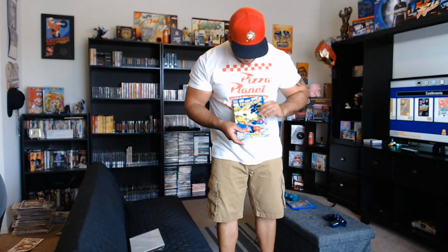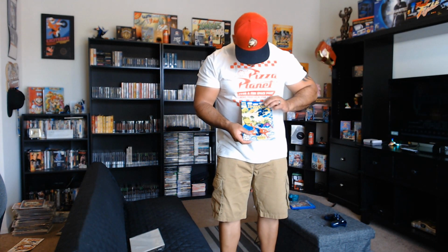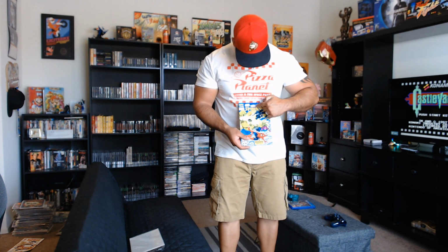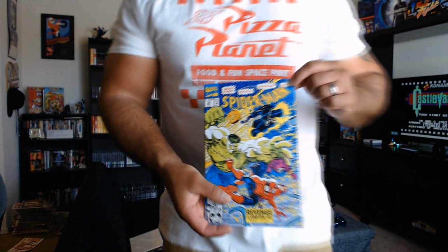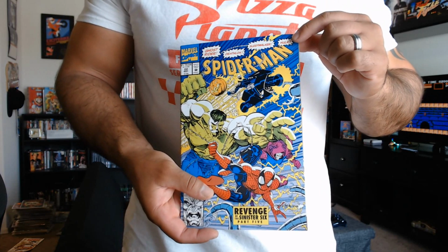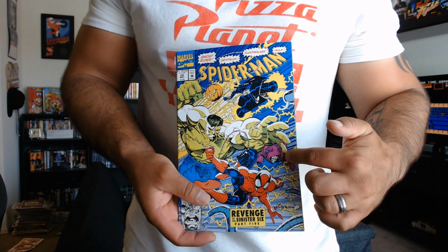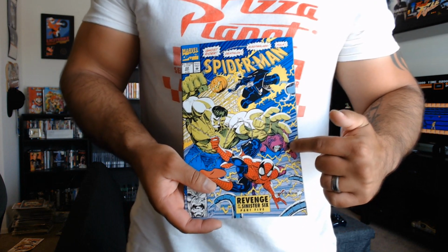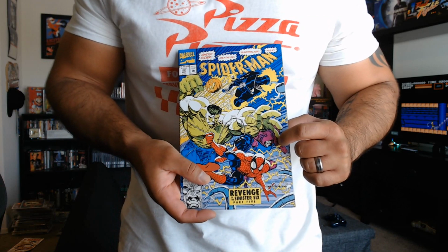This issue of Spider-Man Revenge of the Sinister Six, Part 5, we've got Ghost Rider, Deathlock, Sleepwalker, and Hulk, all helping out Spider-Man, fighting the Sinister Six. But there's a character in here that you might not have ever heard of before. Sleepwalker. He was a new character that they were bringing along, and this is one of the first times we ever see him.